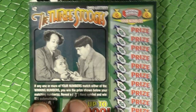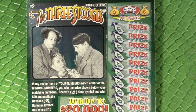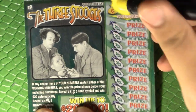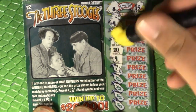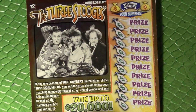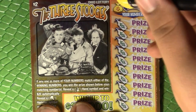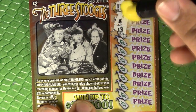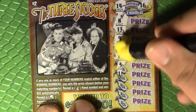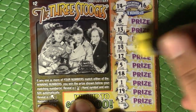Okay, we are now 60 tickets in, so we're over halfway there, guys. Alright, let's try that. 8 and 15. We have not gotten either of those symbols yet. It'd be nice to get a win-all in here. I think a win-all would probably be like a $20 winner, unless they're going to put a 1 under each of these, which is possible. 14, there's a winner. $2.